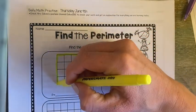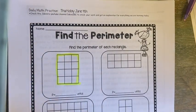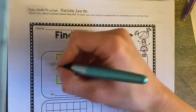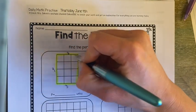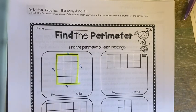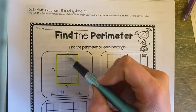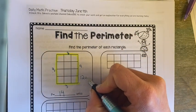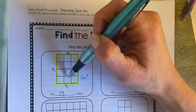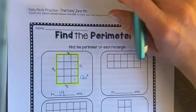So first, you label how many each are. Okay, so I'm going to start by going, the width is 3, the length is 4, 3 and 4. Now I'd add them up. 4 and 4 is 8, 3 and 3 is 6, 8 plus 6 is 14. Now if I was going to do my area for a rectangle, it's length times width. So you'd go 4 times 3 is 12. 12 units squared. And if you were to count this, 1, 2, 3, 4, 5, 6, 7, 8, 9, 10, 11, 12, I would find my area that way too.